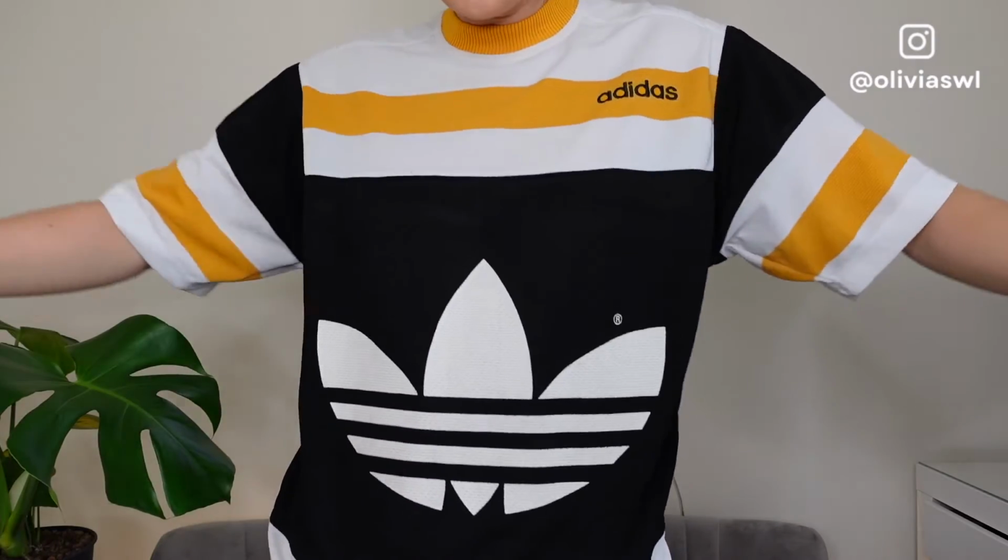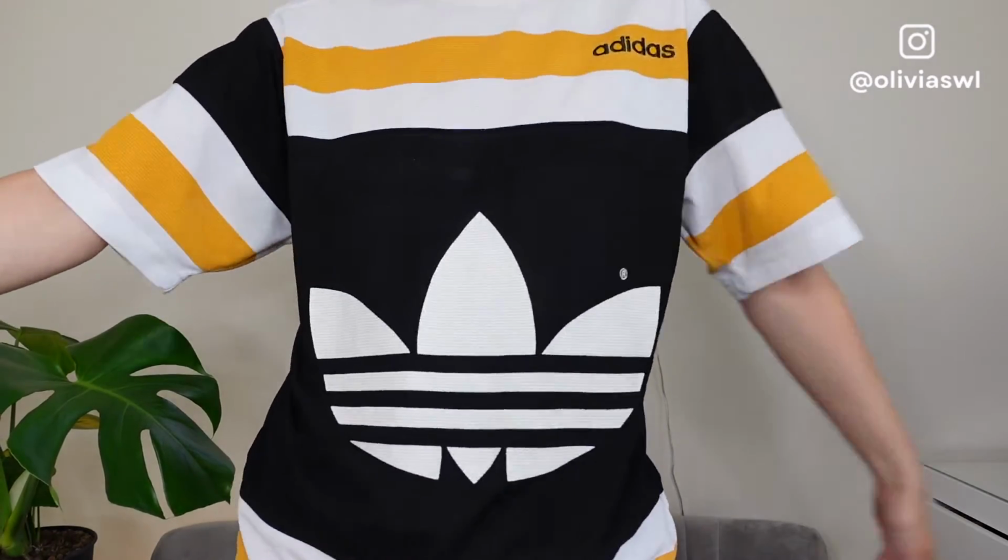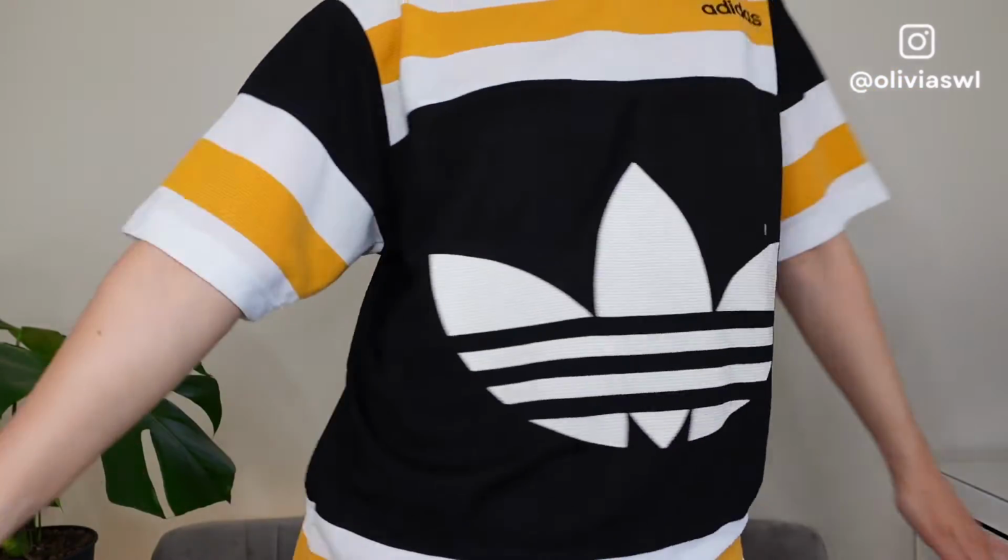So in honor of today's event, I'm wearing this Adidas t-shirt, and this is like one of my favorite tops I have ever bought. I think I bought this like 10 years ago in Brighton. I'm just gonna get up quickly to show you. So it's like a vintagey Adidas with the original logo. I literally love it, and I thought this is perfect for this video.